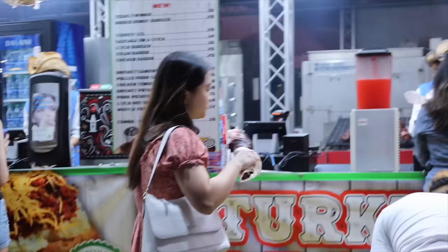Make sure you put the price on it. Huh? The price? Oh yeah. So we finna go turkey leg. Well, it's up there. Turkey leg. That's $20? Turkey leg $20?